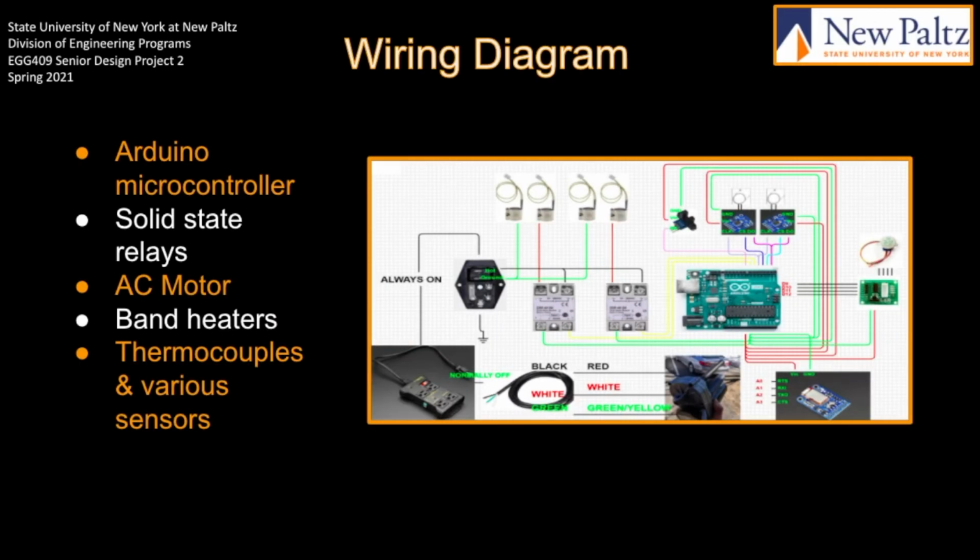Here's an overall schematic of the circuitry for our project. This layout makes strong use of solid-state relays in conjunction with the Arduino, allowing the microcontroller to turn on and off the heater bands that require high wattage to reach 180 degrees Celsius. Additionally, the microcontroller makes use of 2 K-type thermocouples, an RPM sensor, a stepper motor for our winder, and lastly, a Bluetooth module. The other half of the circuit diagram consists of an AC motor and a relay box.